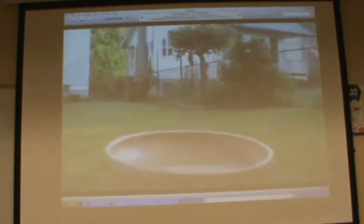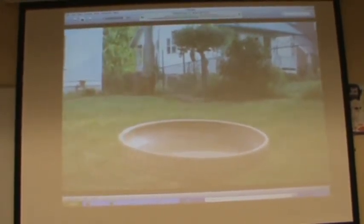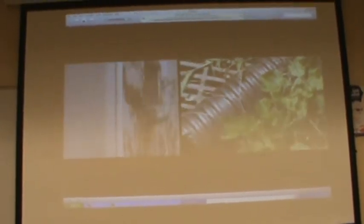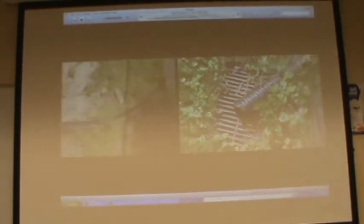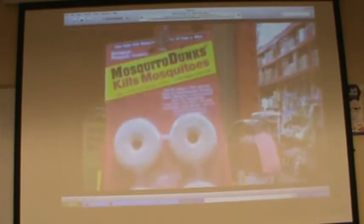The best practice to protect yourself against mosquitoes is to eliminate breeding sites around your house. Eliminate the water around your house. And one of the biggest culprits is that black corrugated pipe that a lot of people use to take the water from the roof gutters away from the house. These produce mosquitoes.